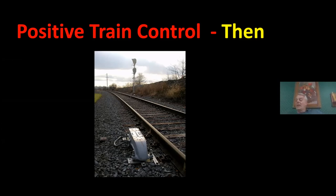Santa Fe left them in, and I think today on Santa Fe you could still find them out in Arizona maybe or New Mexico, places like the Raton Pass line or somewhere, that you might still see these things. But that's what they are, inductors for intermittent automatic train stop systems. So that kind of is a segue for us talking about PTC.